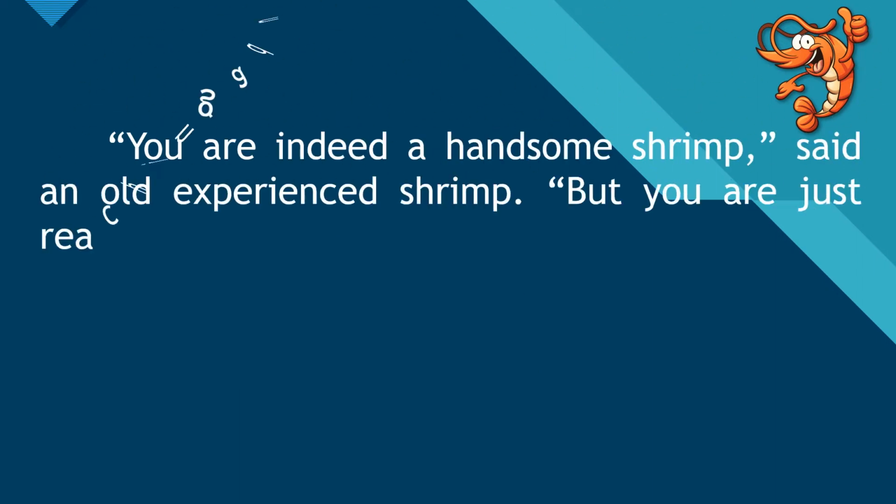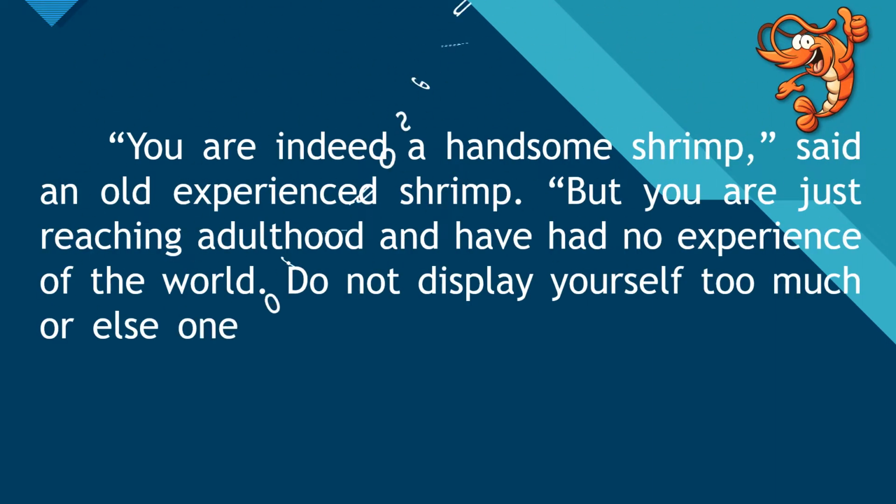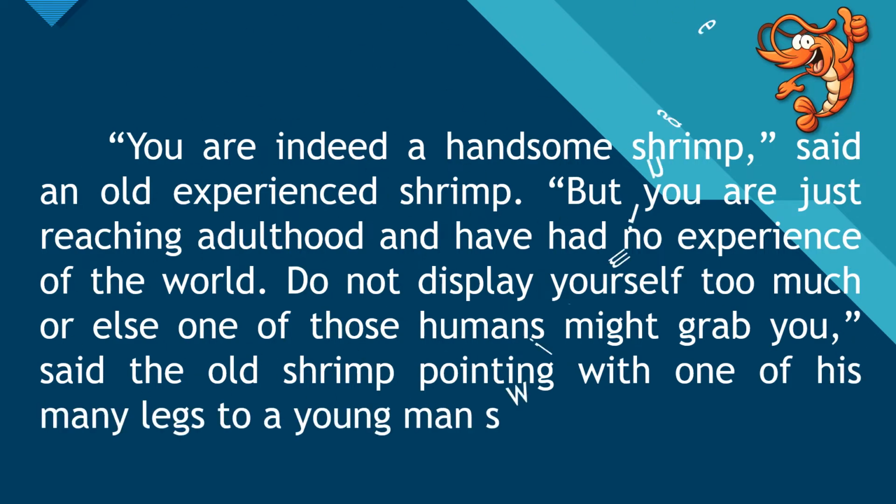"You are indeed a handsome shrimp," said an old experienced shrimp, "but you are just reaching adulthood and have no experience of the world. Do not display yourself too much or else one of those humans might grab you," said the old shrimp, pointing with one of his many legs to a young man swimming nearby.